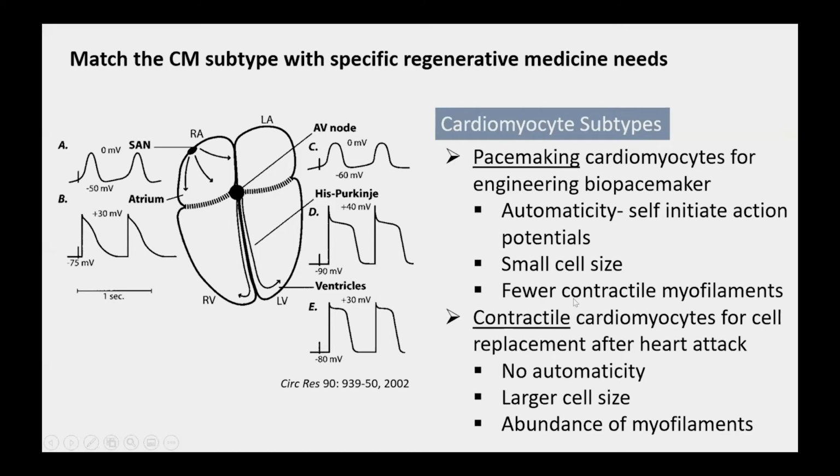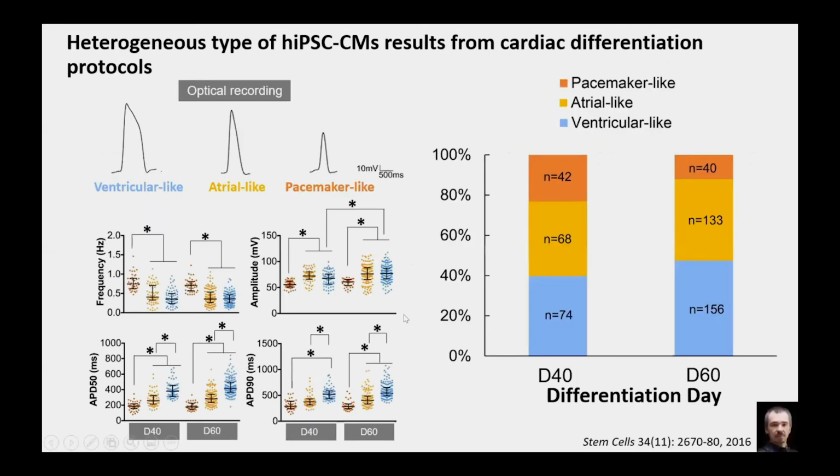potentials, and they tend to be smaller and have fewer myofilaments. On the other hand, if you want to replace cells for a heart attack, you would need more contractile cells. These cells tend not to have any ability to self-generate action potentials without outside electrical stimulus, and they tend to be larger and have more abundant myofilaments to generate contraction to pump the blood.